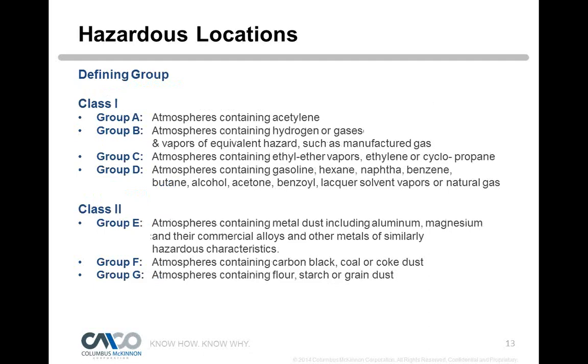And what those are, I'm not going to read those off, but you can see it depends on the type of chemical or vapor that exists. And so you would have to grab which class group that you're in. And then class 2 has groups E, F, and G. And you can see atmospheres containing metal dust or aluminum, magnesium, atmospheres containing carbon black, coal or coke dust, like I mentioned. And then there's the one, flour, starch, or grain dust in group G. So all these classes, divisions, groups, you kind of got to work your way through them to narrow down what you have. Okay?